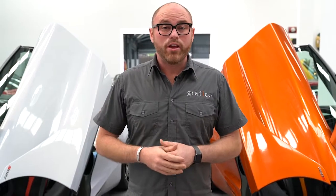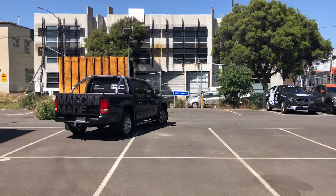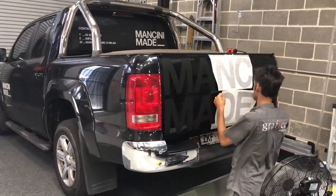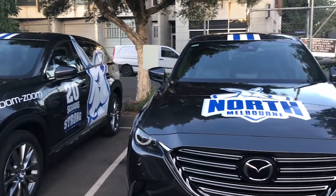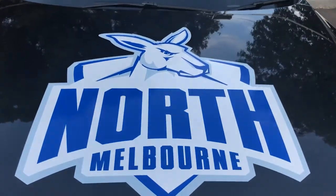Well, the rest of the week at Grafico, things came in threes. We had the three Mancini Made VW Amaroks, which were all treated to new branding on the rear. We've had blackout badges, all the other badges removed, beautiful matte black graphics going on top of the gloss black vehicles. Pretty cool fleet there. And we've also had three North Melbourne Football Club Mazdas, which we've wrapped with the company branding. Amazing way to reflect your brand, as we always like to say here at Grafico.